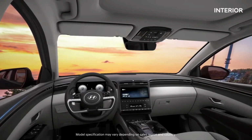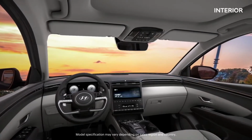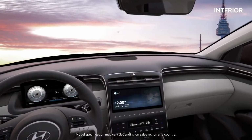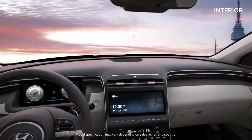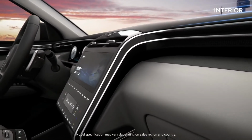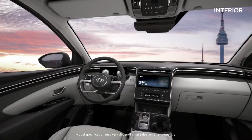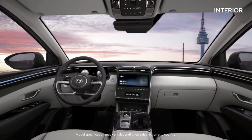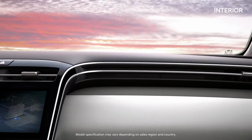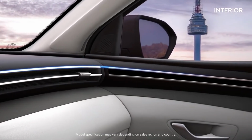The first thing you see in the driver's seat is the wide view and smooth top of the crash pad. The refined center fascia is designed in the shape of a cascading waterfall. The wraparound structure that seems to embrace passengers offers a comforting feel. The slim air vent and silver garnish spread horizontally for an elegant look.